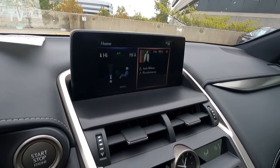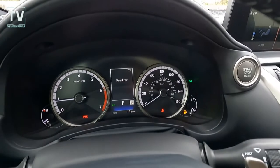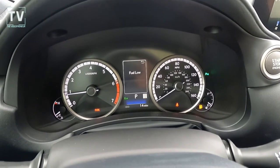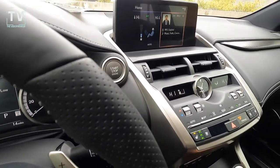Eight airbags, brake assist with smart stop technology. Apple CarPlay, Android Auto, Amazon Alexa. Lexus Enform remote with a 3-year trial with smartwatch and Alexa skill integration. Lexus multimedia system with an 8-inch color display you can see right there.